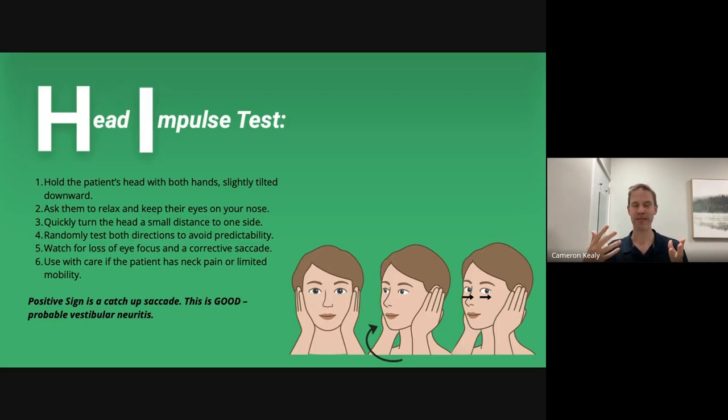If you were teaching it, you might say it's internally more like bracing your core. You want to get a little bit of speed in it, because if you don't have the speed, you won't see the catch-up saccade. What we're looking for, we've got a little diagram here, is the patient looking at our nose. We quickly turn their head, and their eyes will lag and lose contact with your nose, and then they'll correct and go back.